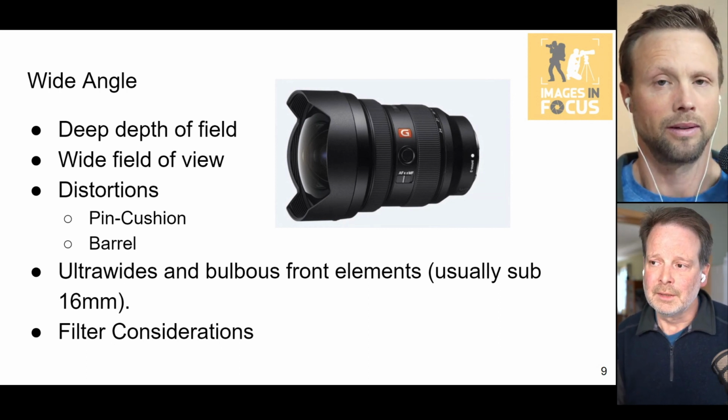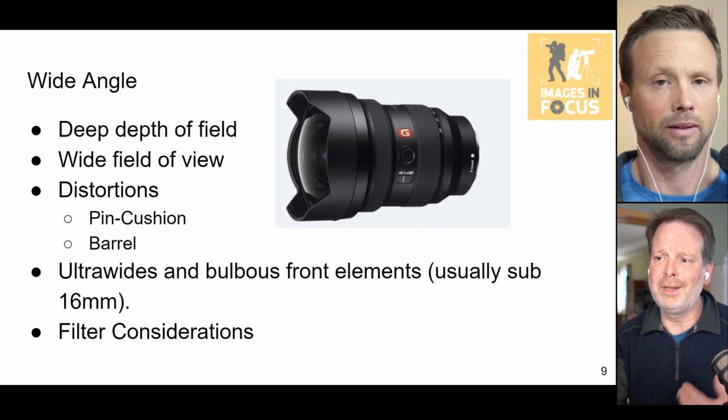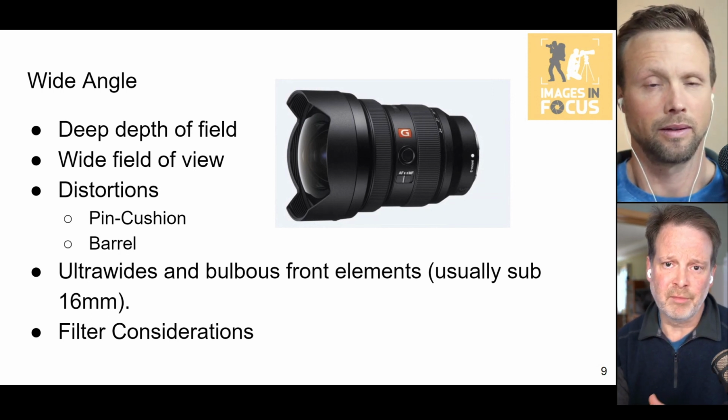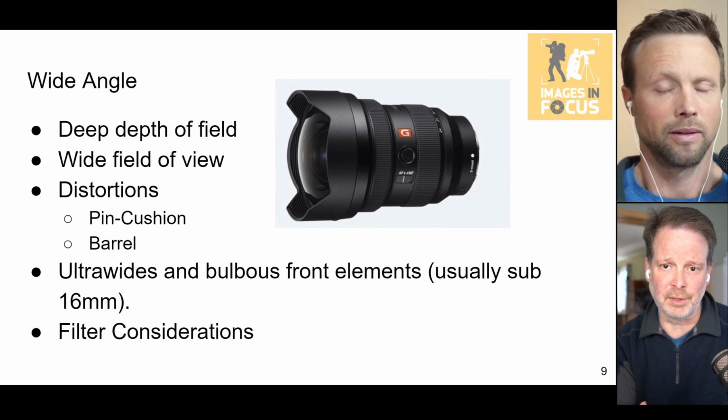So that's a consideration. Wide-angle lenses, the big thing about them is that they're going to give you a really, really deep depth of field. You're going to have a very short minimum focusing distance. You'll be able to focus on things within sometimes inches of your lens.